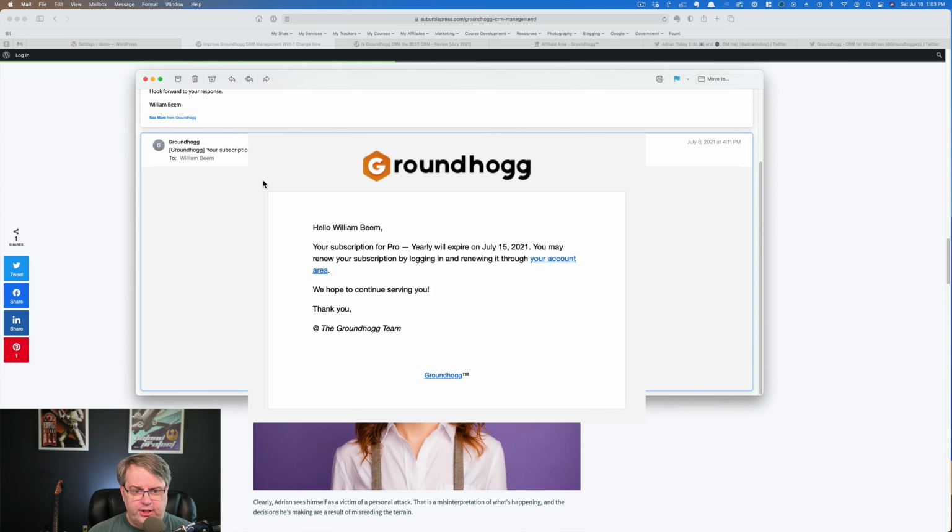Okay, so this is an email I received recently. You can see it's dated July 8th, 2021. It says my subscription for Pro yearly will expire on July 15th, and I can renew. I was curious about that because last year in 2020, they offered a Black Friday special, and that was an extension for 3 years. I bought it because I still anticipated that I would continue to use this service for many years to come. Now I see that my license is expiring.